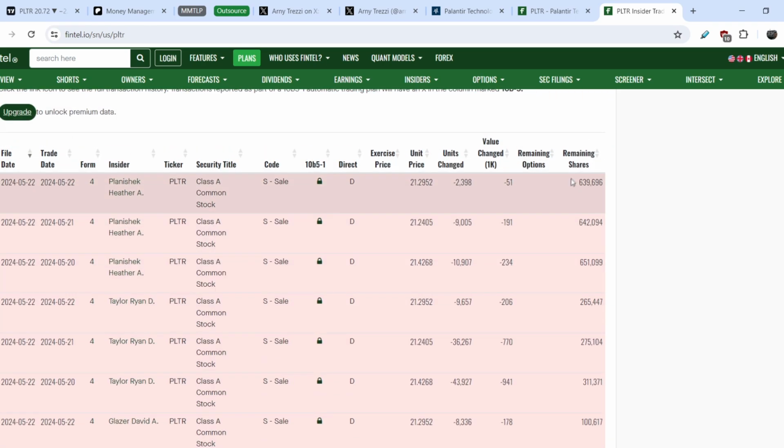And definitely they still hold a lot of shares in their pockets, but in general it is not the best sign for the company when insiders are selling the stock. And it is not one insider, but multiple people who do the same. And this news might affect the price of Palantir in a negative manner.